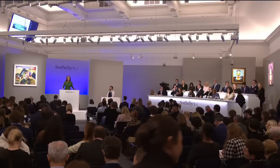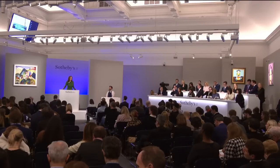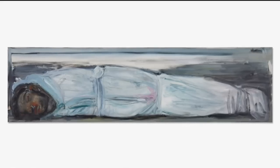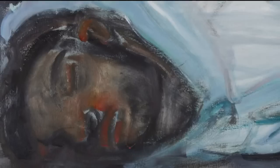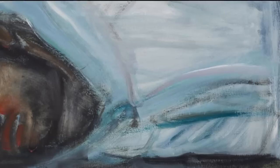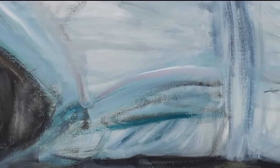Lot 126 is the Marlene Dumas body bag exhibited at the Art Institute of Chicago in 2003. This is sold as viewed. Please note this lot is subject to the artist's resale right. Please refer to the conditions of business for information on artist's resale right.